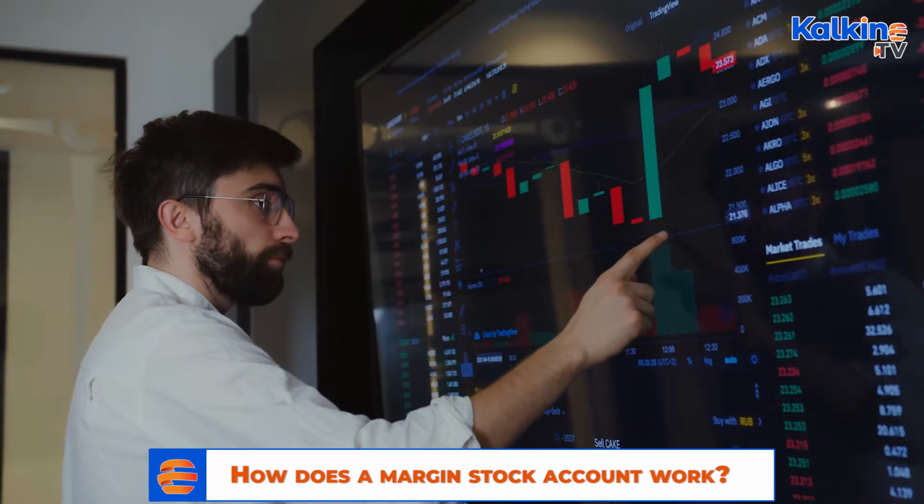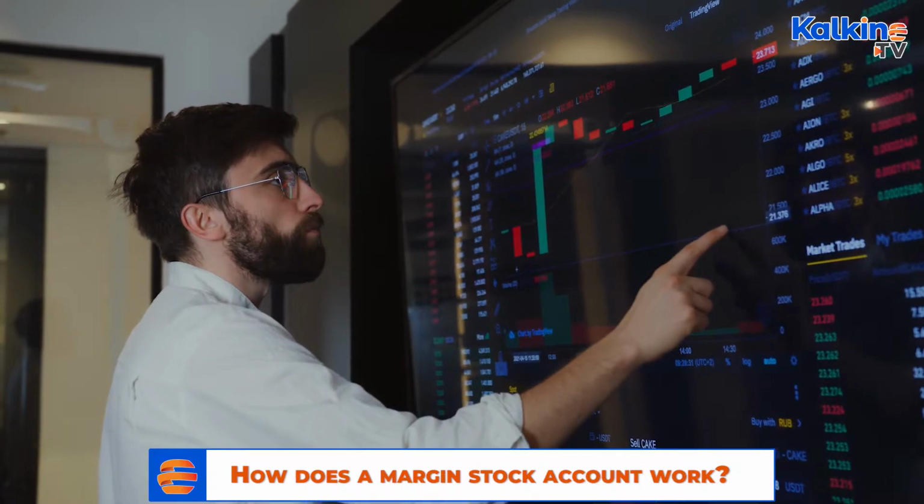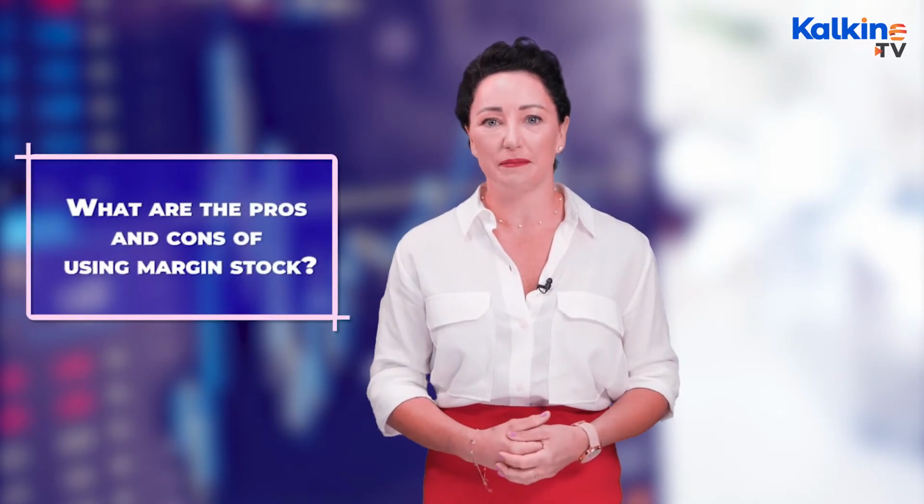Margins thus can escalate investors' profits on the upside and magnify losses on the downside. If a stock plummets severely, investors can end up with a margin loan exceeding the market value of stock used to fund the trade. So what are the pros and cons of using margin stock?